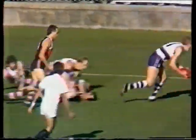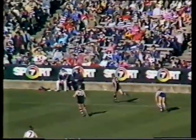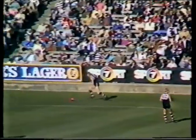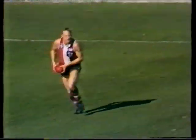Views picks it up. He's well tackled down there. And good effort there by Evans. Morgan picks the ball up, puts it back. Cunningham and his opponent. It goes over the boundary line, I think, on the full. Yes. And so Joffa Cunningham will take the kick, wasting no time at all.